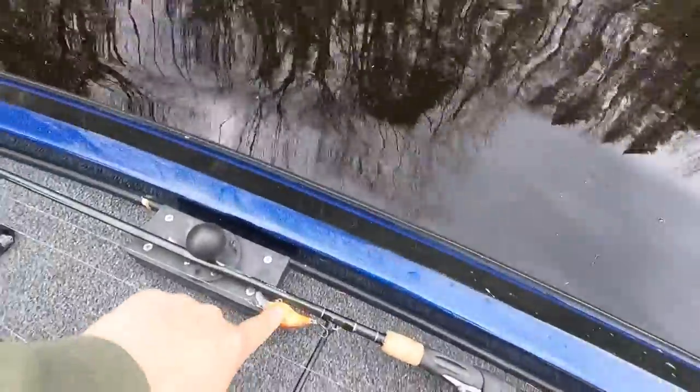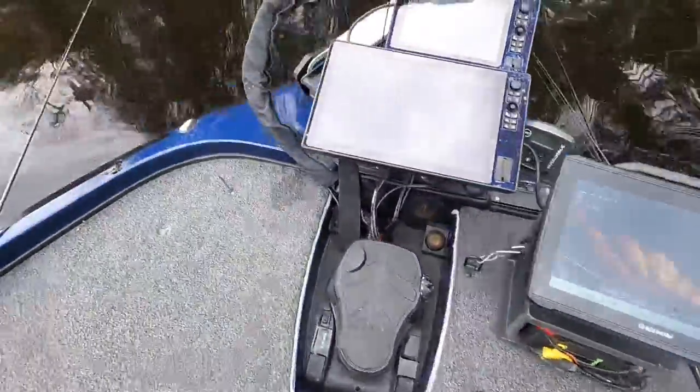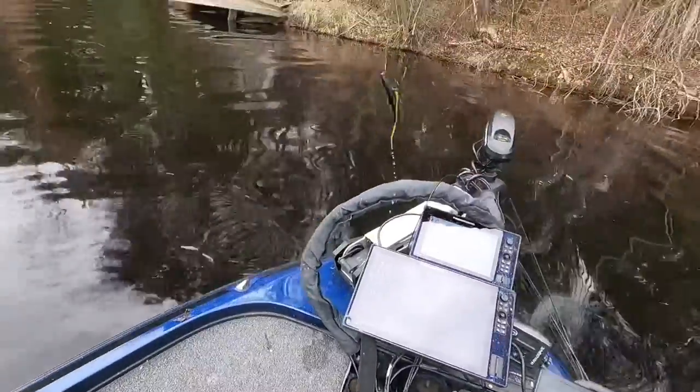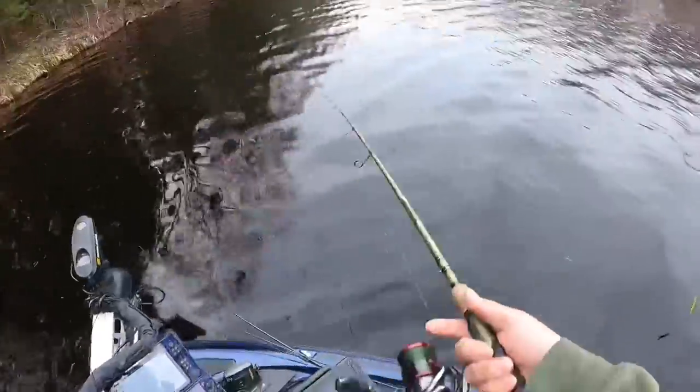All right, well, we're going to get throwing right away here. It's pretty shallow in here, but what I'm going to be using is a square bill Mega Bass jerk bait. Then of course I got tied on a little secret, an On the Fly Tackle hair jig.